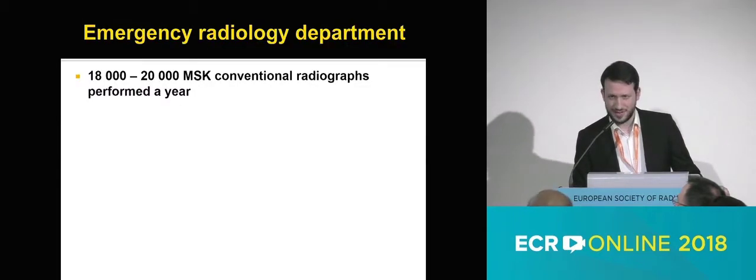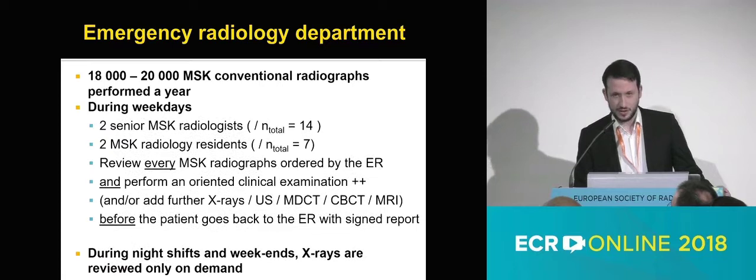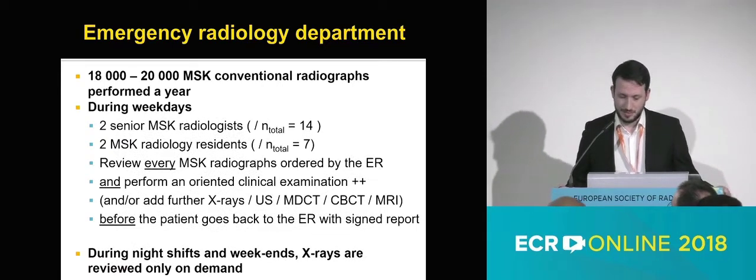So we have 7 radiology departments there, and we have one common emergency radiology department with about 20,000 MSK X-rays a year, only for the ER workflow. And so how do we work? It may be interesting for you to know.